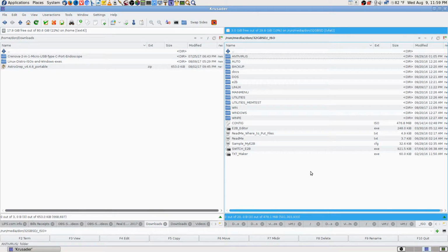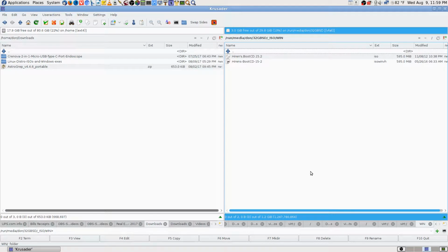I can't even remember. And then in this other thing that I put on here, I showed all the Linux stuff, the Hiren's Boot CD. It wouldn't boot, and it said the file's not contiguous, you need to run make files contiguous. That was the error I got, but I went ahead and did a fresh copy of it on there. And you'll see one of them has .iso as the file extension, and the other one, which was already on there, is .iso WinVH. I believe that's what they told you to do to make it boot right.